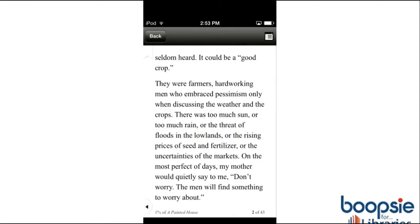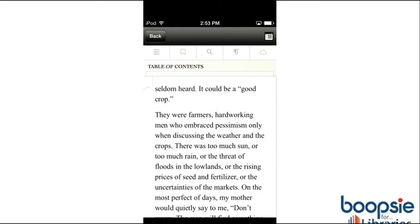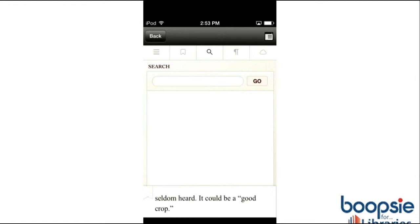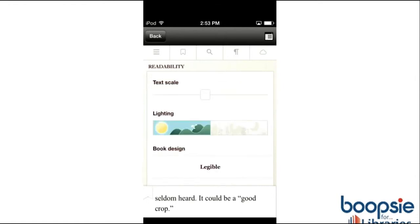So here are some of the customization options. You can go to the menu and advance, go to any different chapter, and it's downloading. That's what that percentage is on the table of contents there. You can place a bookmark, highlight a specific passage. All the information is right here, so that eliminates that training or additional demonstrations for your staff or patrons.